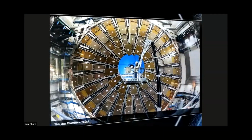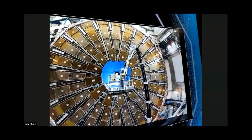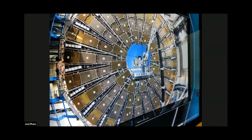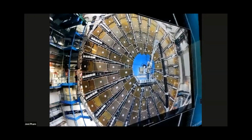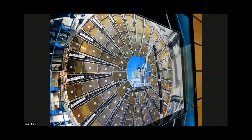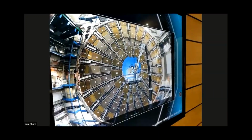And then I want to show you again the picture that you have already seen yesterday. From this angle, you can see how big the muon wheel is. This is the thin gap chamber of the muon wheel, of the muon detector. You can see the human size compared to the actual size of the muon wheel.